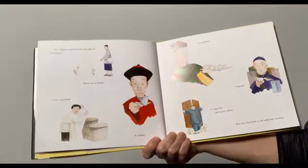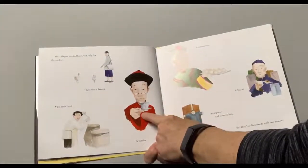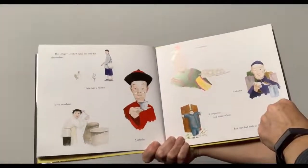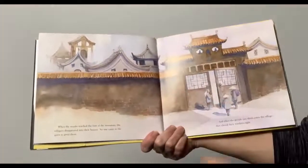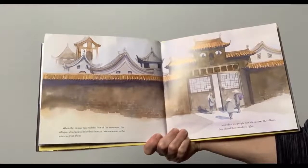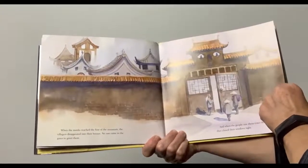The villagers worked hard, but only for themselves. There was a farmer, a tea merchant, a scholar, a seamstress, a doctor, a carpenter, and many others, but they had little to do with one another. When the monks reached the foot of the mountain, the villagers disappeared into their houses. No one came to the gate to greet them. And when the people saw them enter the village, they closed their windows tight.